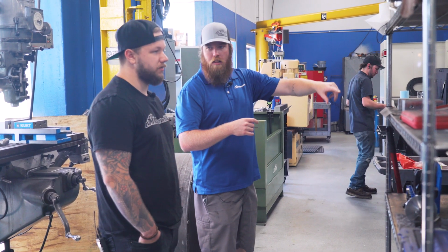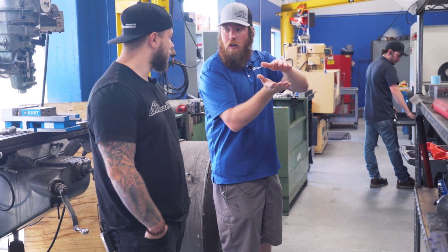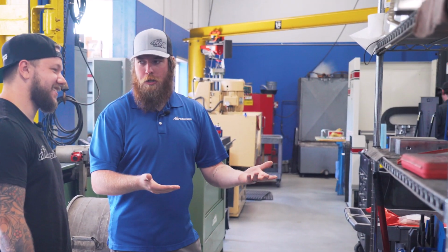Yeah. If the machine doesn't know exactly where it is in comparison with the part, it's going to chew the part up. It's going to cut it wrong. Setup work is going to be almost as important as the actual machine work, because if you don't get that right, it's just going to ruin the material you have.